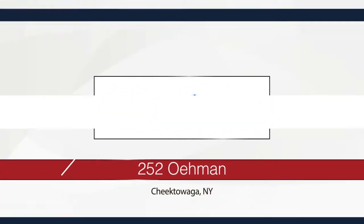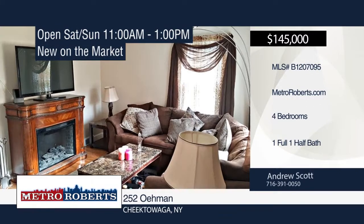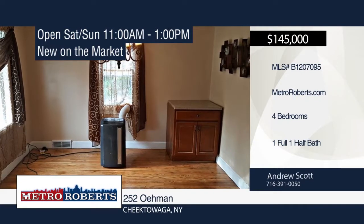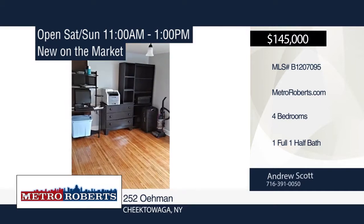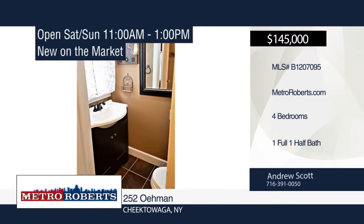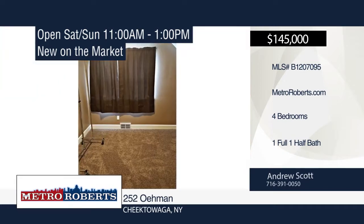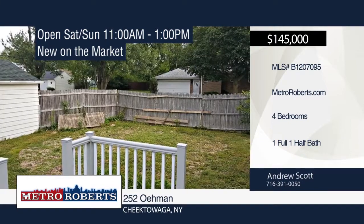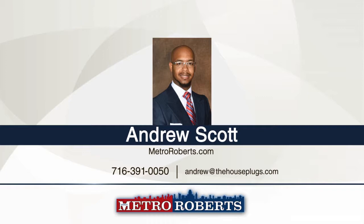Come and see this turnkey 4-bedroom, 1.5-bath Cape Cod located just a third of a mile away from the Cleveland Hill Schools. Features include first floor bedroom, full bath, spacious living room with bay windows, and custom cherry wood kitchen cupboards. There are 3 bedrooms and a half bath on the second floor. Enjoy those warm summer nights on the large rear deck overlooking the deep fenced backyard. Updates include new roof, garage door, flooring, and fresh paint. Television, microwave, and furniture included. Call Andrew Scott today to schedule your personal tour.